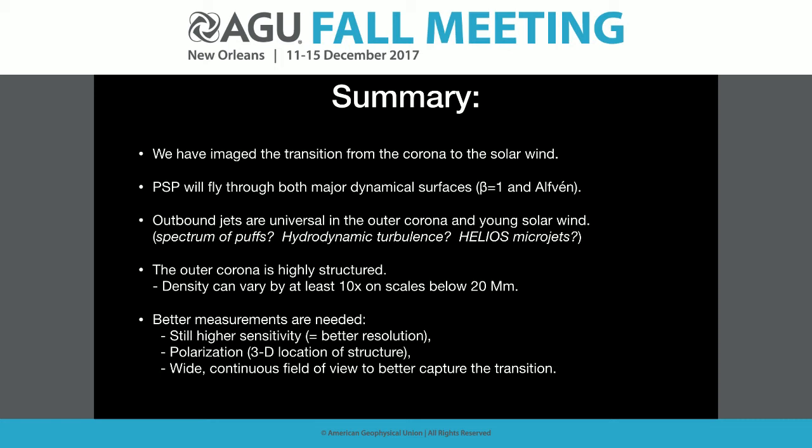We need better measurements. We need still higher sensitivity to drill in and understand this fine scale structure. Polarization would be great because it would let us sort out these structures in 3D. We need a wide and continuous field of view to capture the transition. I would be remiss if I didn't mention that, in fact, we're working on that. Thanks.